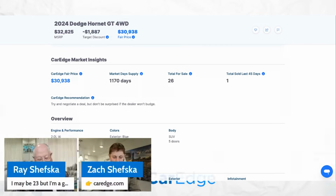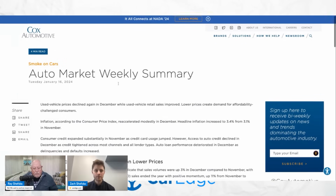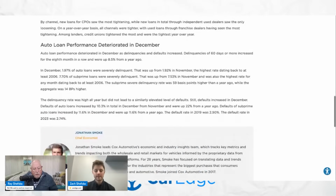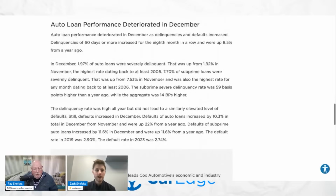All right, folks. This one actually isn't that much of a surprise, but for the segment, Auto Market Weekly Summary. Let's go all the way down, Dad. Bear with me. Auto loan performance deteriorated in December. Good alliteration right there. The really, you got to be kidding me here, Dad. Are these 3 paragraphs?